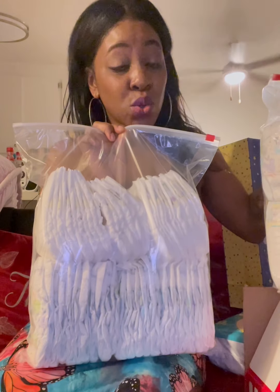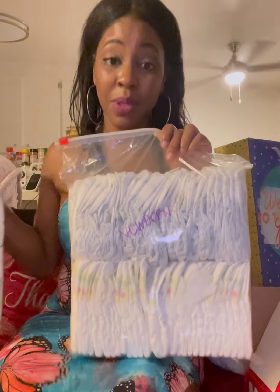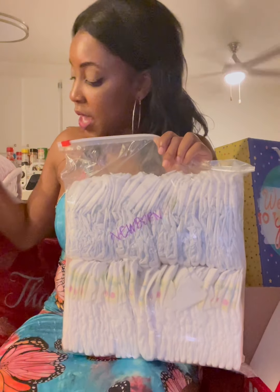We didn't use any of these newborn Pampers. We have pretty much a whole box full, and I mean a lot of Pampers that we didn't use. Enough to make 2 whole 5-gallon Ziploc bags. So what we're gonna do is put them inside of that box nice and neatly because they fit, and we're going to re-gift them.